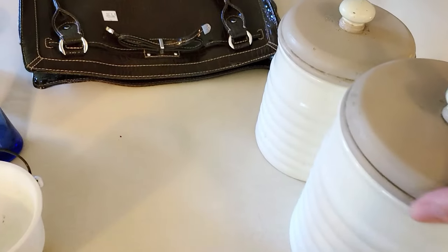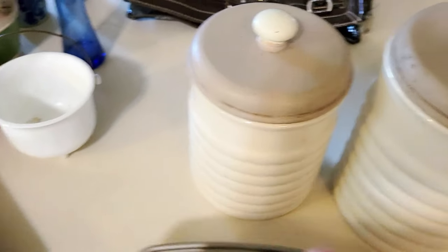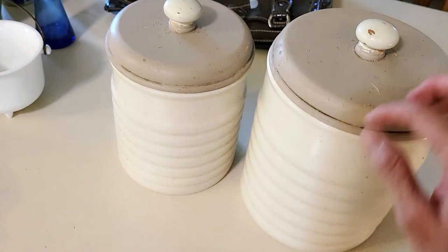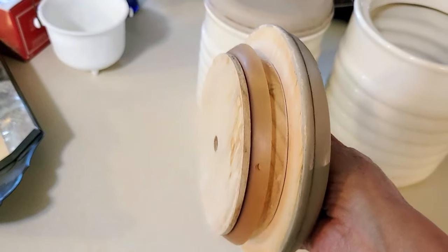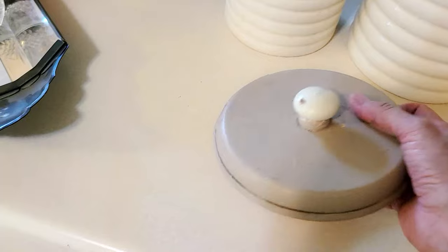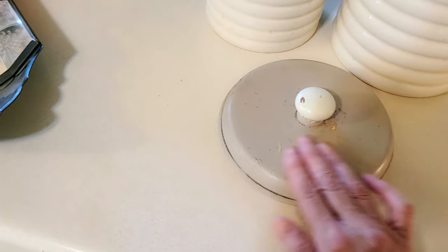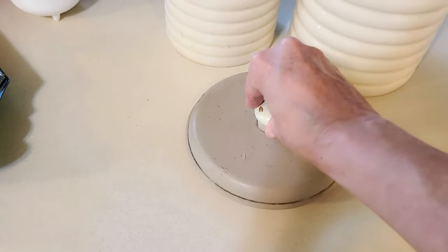So these are vintage canisters. And they did not have the third small one. But I'm thinking I'm going to redo these and keep them for myself, but the lid is wood on the top, if you can see that. I thought that was interesting. At first I thought it was all ceramic, but it's wood, and then I'm going to have to probably just repaint it or strip it down and go with the natural wood. That might be pretty, and then the white top.